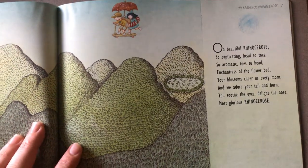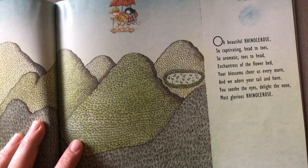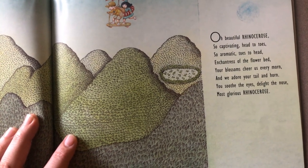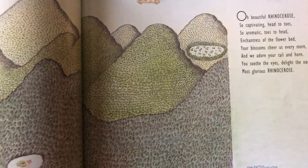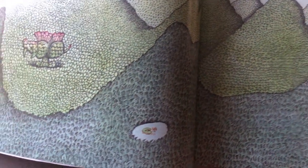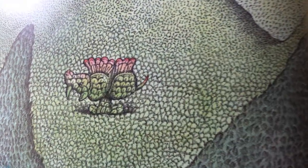Oh, beautiful rhinoceros. So captivating, head to toes. So aromatic, toes to head. Enchantress of the flower bed. Your blossoms cheer us every morn, and we adore your tail and horn. You soothe the eyes and delight the nose, most glorious rhinoceros.